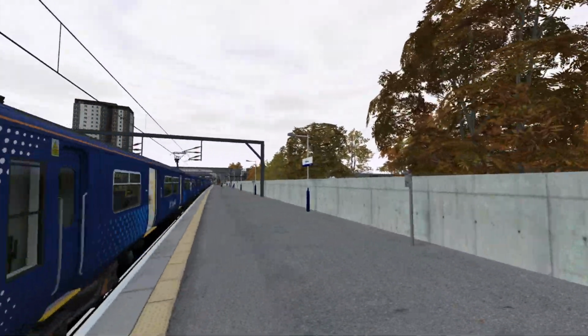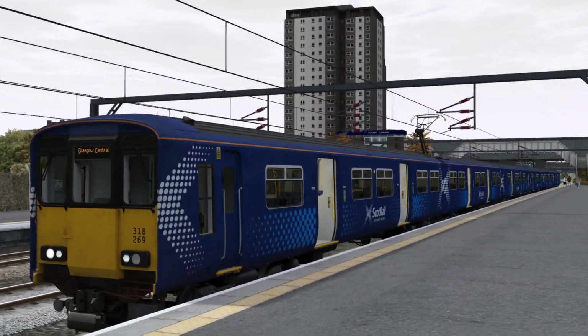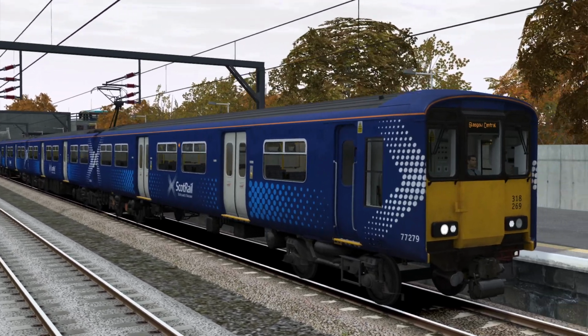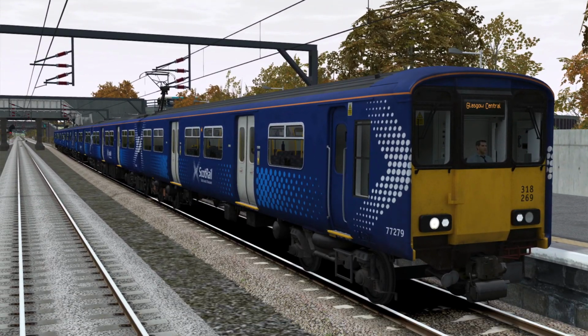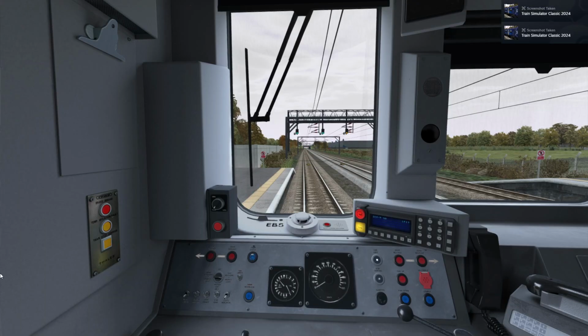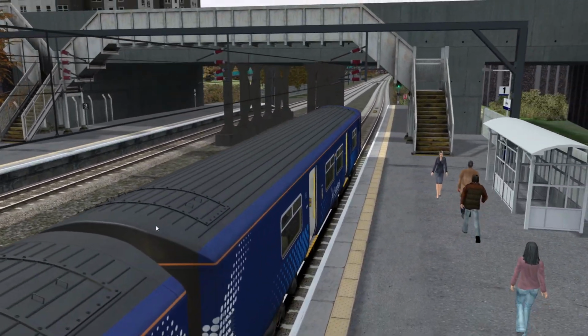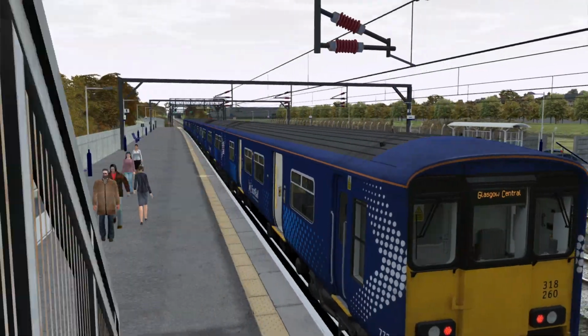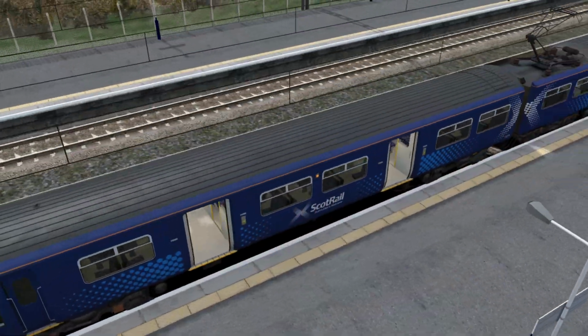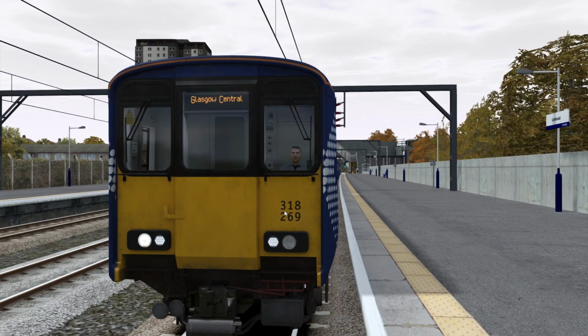And where did we stop in relation to the marker? Slightly long, ever so slightly, which is fine, of course. Well, I say it's fine. It's not bad. If I was to stop short of the markers, that could be a problem, right? Because you can see I'm quite close to the back of the platform here. But stopping long, as long as I'm not off the front of the platform, it just means the passengers have to walk further.